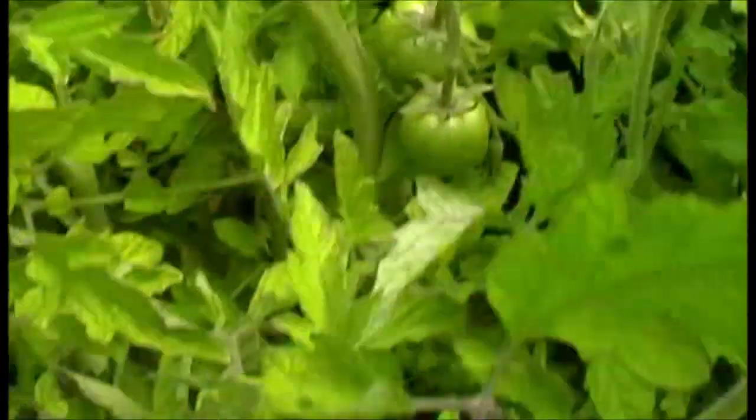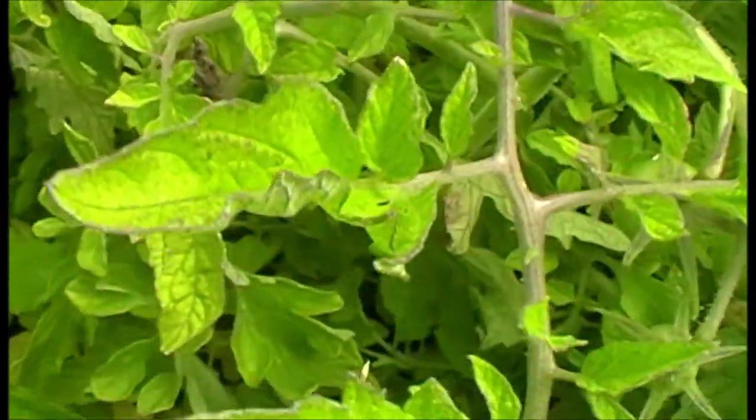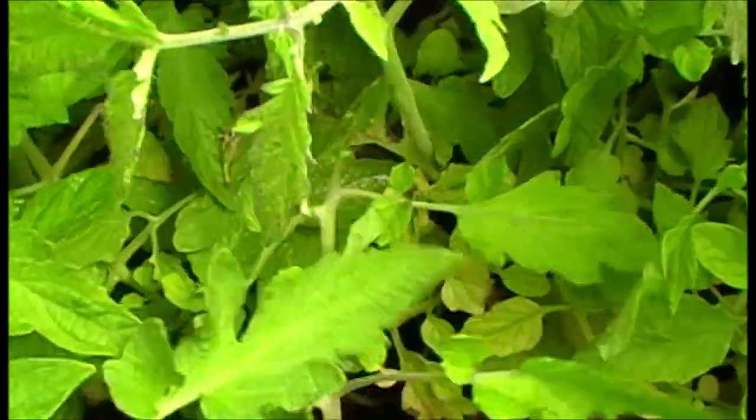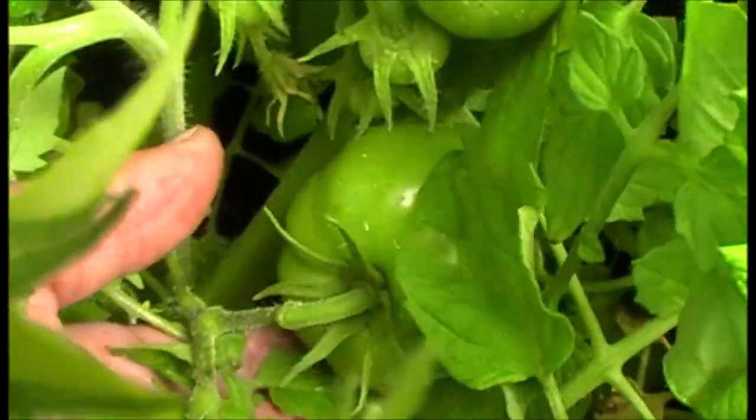There's tons on there, and those are the Arctic Prairie. I've put them in too close for sure, but they've got tomatoes on. It wouldn't surprise me if I get blight in them, to be honest. In fact, that might be a bit of blight down there. There's some bigger ones down here, so again I will grow these again, but I just need to space them out a bit. They're a bush type.